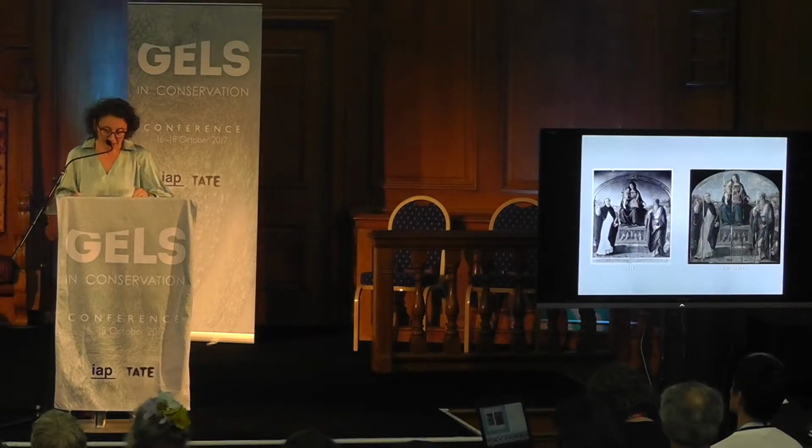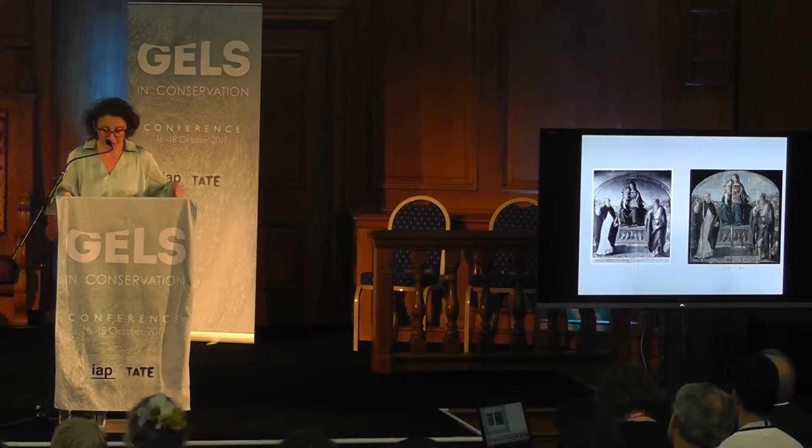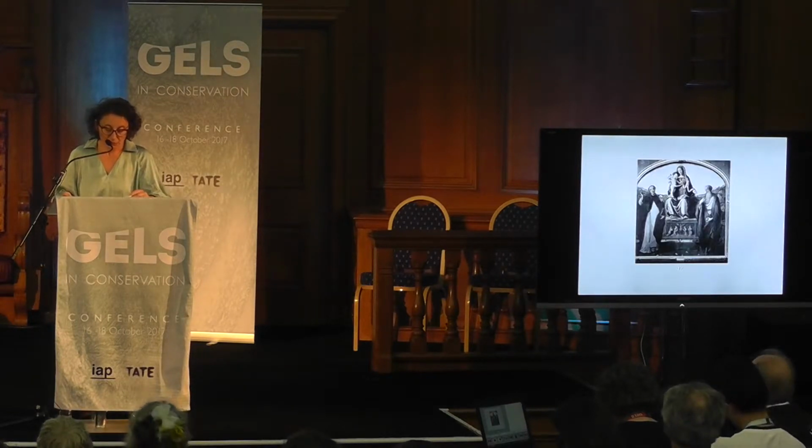The altarpiece was left partially cleaned in 1959. The past treatment methodology needed to be thoughtfully and critically engaged when planning the current treatment. This presentation will focus first on the restoration history of the altarpiece and secondly on the current cleaning treatment. The restoration history of the altarpiece can be traced through documents and photographs.